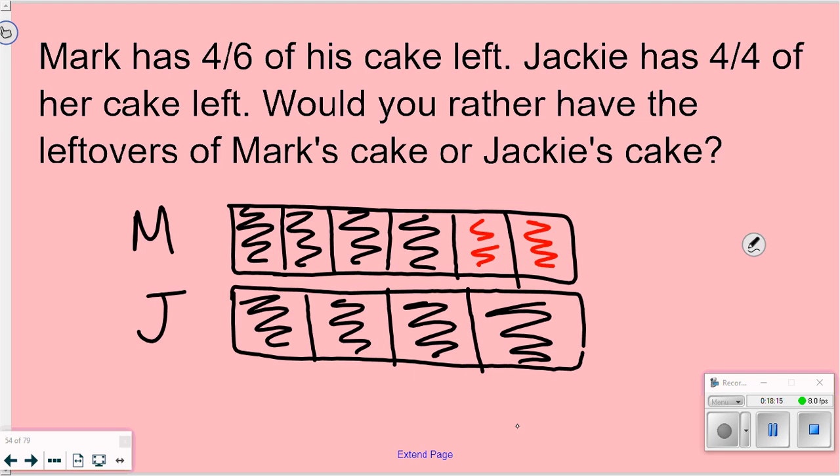Which cake would you rather have leftovers of? Okay, hang on to it, please. Which cake would you rather have leftovers of? Carl? Jackie's cake, why? Because 4 fourths is more than 4/6. Okay, so? Because Mark's there's 2 eaten, and with Jackie's there's none eaten. Do you like cake, Carl? So you want Jackie's because there is more.